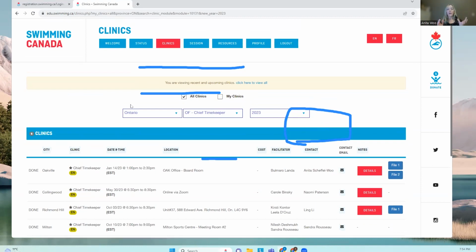If we are running a timer clinic or a safety marshal clinic within our club, you can register this way for it, but you can also register for a clinic that's being run by another club. For example, let's say that Mississauga was running a clinic that you wanted to attend. You can register for that clinic if they've listed it in this resource.